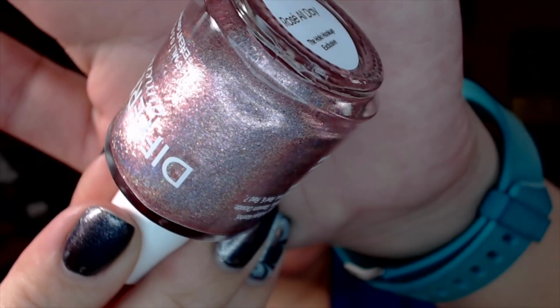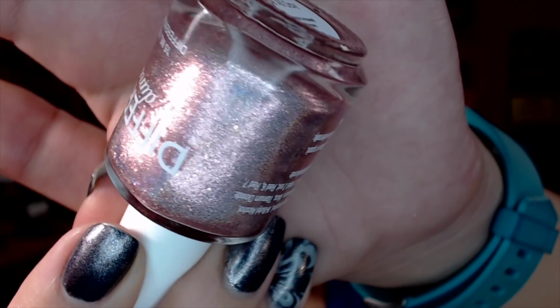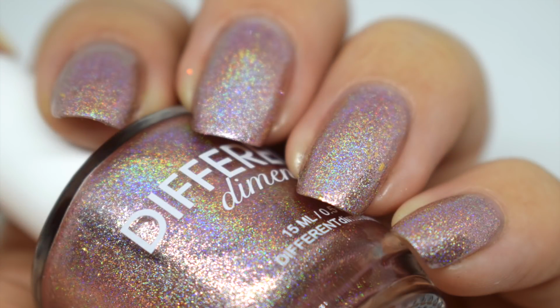So this is called Rosé All Day. This is from Different Dimensions, and it is this stunning rose gold nail polish. This was fully opaque in just 2 coats. On the first coat, it was really nice and opaque, so it was a dream to build this polish up.